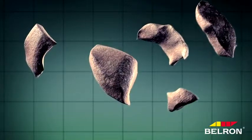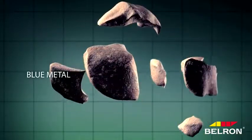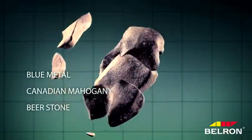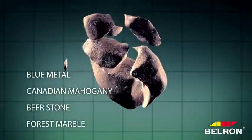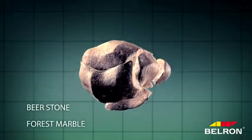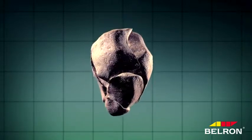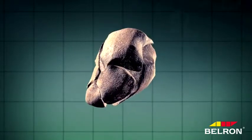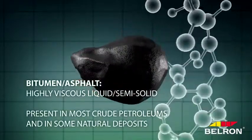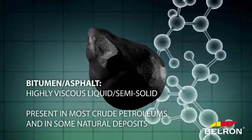Some of it has romantic names: blue metal, Canadian mahogany, beer stone, forest marble. It's less than 20 millimeters across and is always sharp and angular, so that it interlocks with its neighbors. And to make a road with it, you add bitumen, often called asphalt, to bind the separate pieces together.